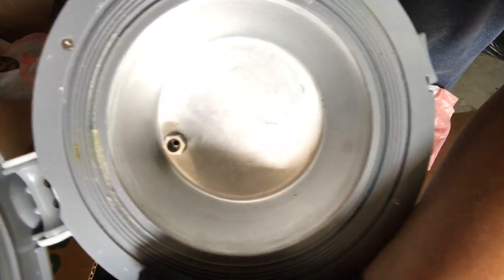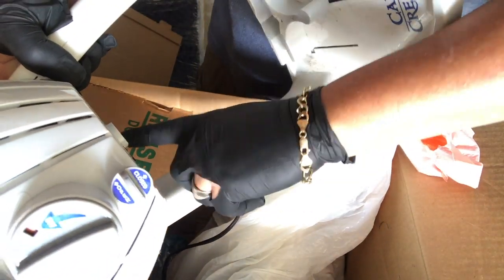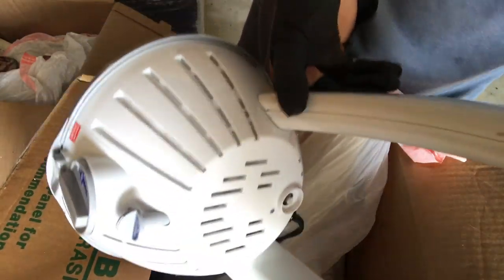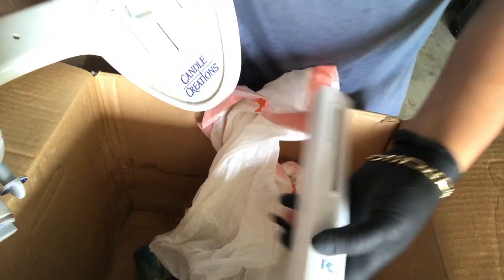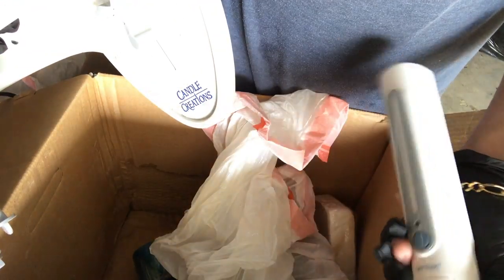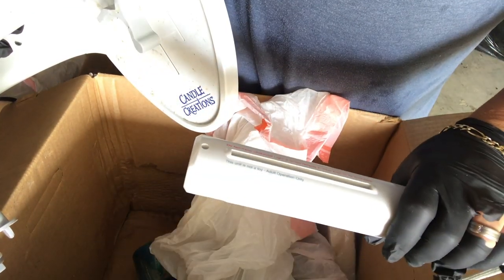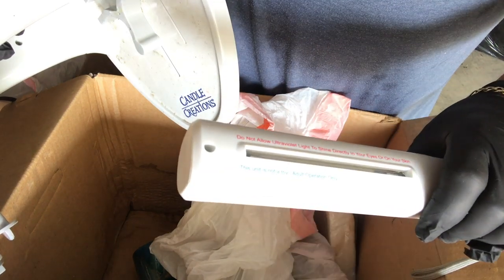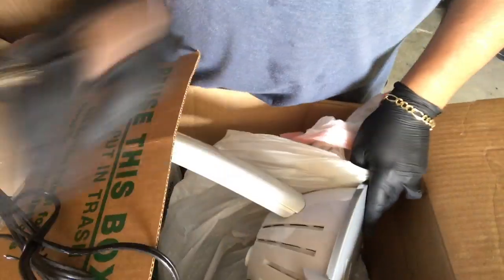So I think what you do, put the wax in here, plug it in, heats up. Where's it gonna come out of down here? Probably comes out right here, maybe. I don't know. What's this? Ultraviolet light. UV light. That's interesting because I believe ultraviolet light is what you use to test jade to see if it's real.